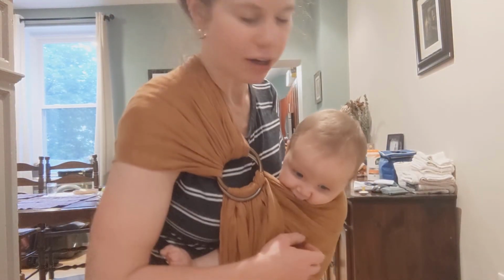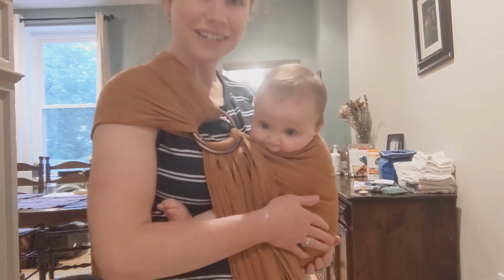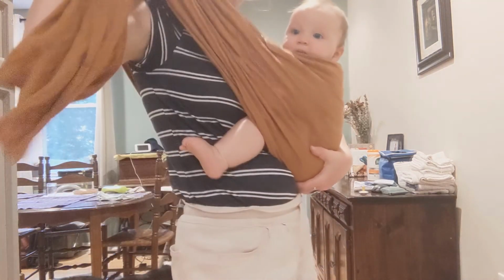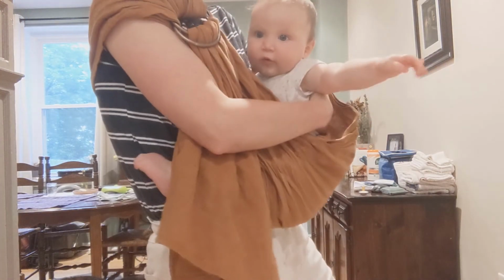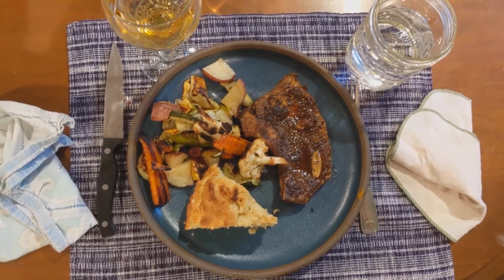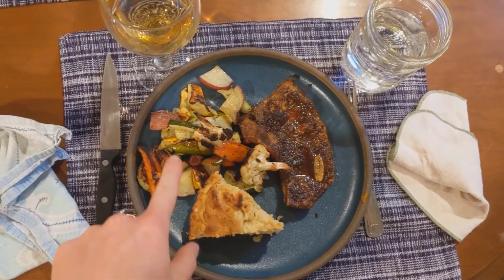We just got back from the park, and I'm gonna get Ada out of the wrap. It's really easy to carry her like this, and it also helps me know when she needs to go potty. So we're gonna get her out and potty her, and then get ready for dinner. Did Ada go pee? We finally made it to dinner. We got pork chops, biscuit bread, roasted veggies.